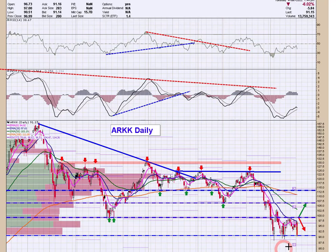Here's ARKK, right at the line, right here at 90. You get a break of 90, you've got at a minimum $10 trading range back up to 100. So I'd be looking for 80 right out of the gate.